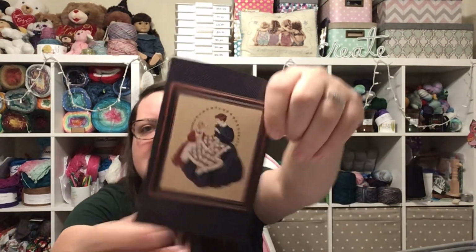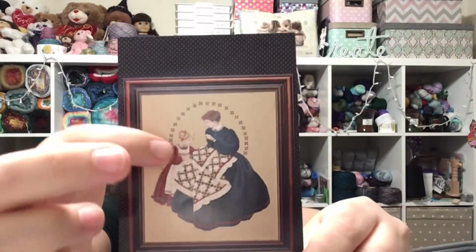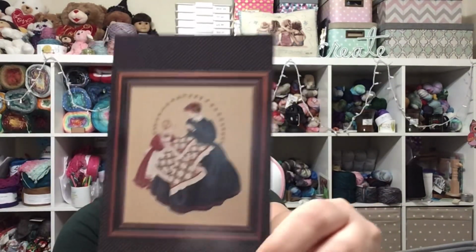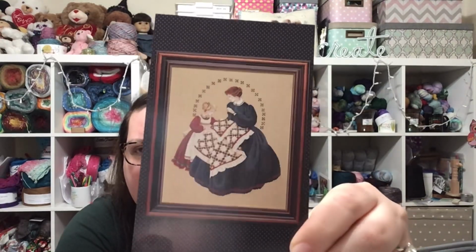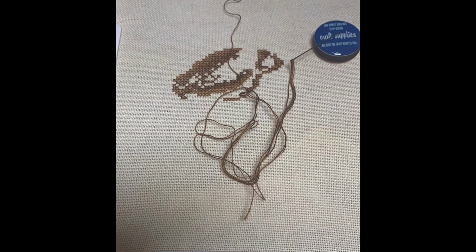The next one that I worked on and got some pretty good progress on was the quilt maker from Lavender and Lace. So this is what it will look like when it's completed. I am debating not doing that motif around it and just having the mother and the daughter, but I'll wait till the end to decide for sure on that. So this is what it looked like the last time I worked on it.